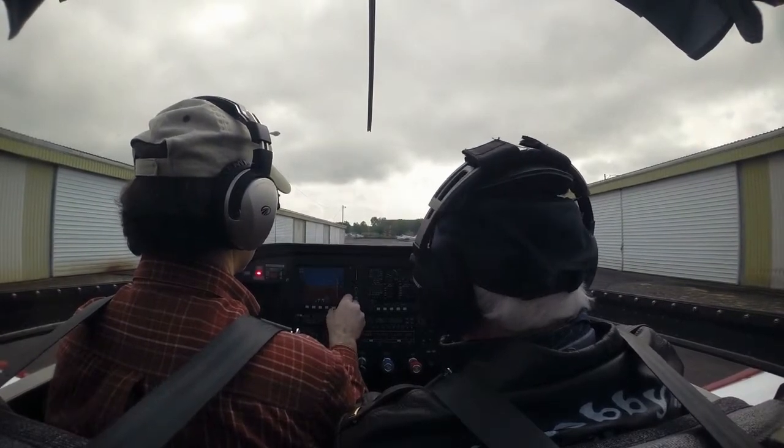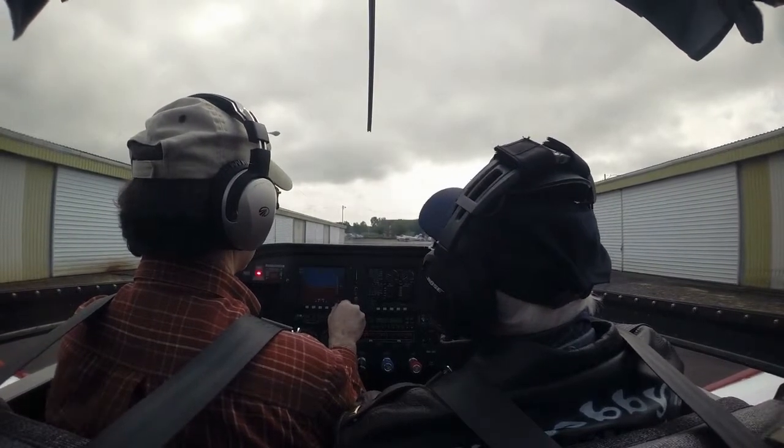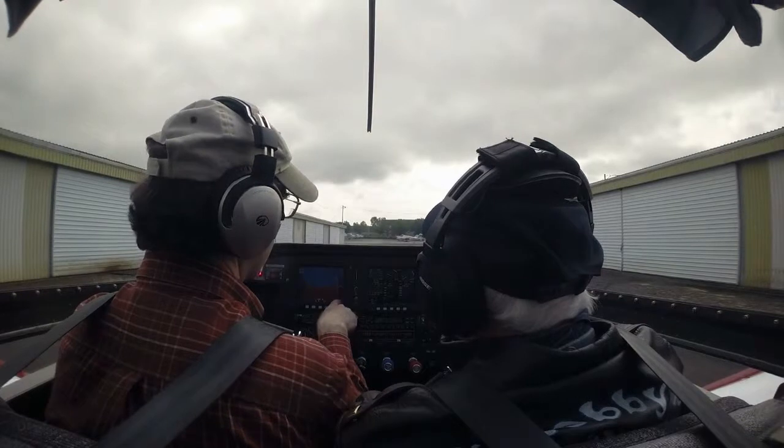VFR departure restrictions in effect. Obstruction cranes up to 120 feet AGL, 1,750 feet south of the runway. Set the altimeter setting right here.